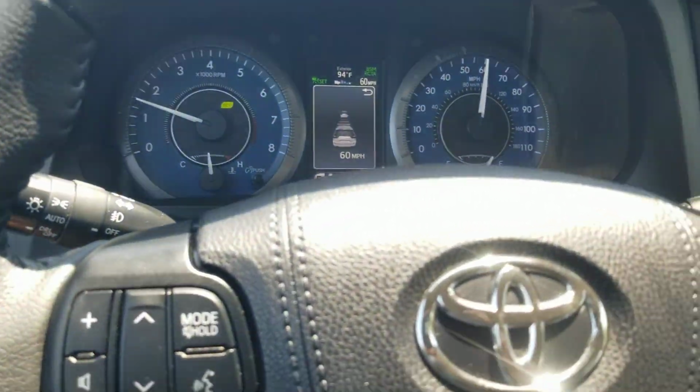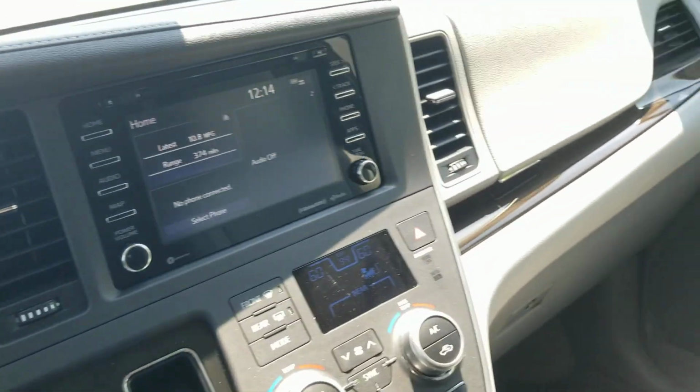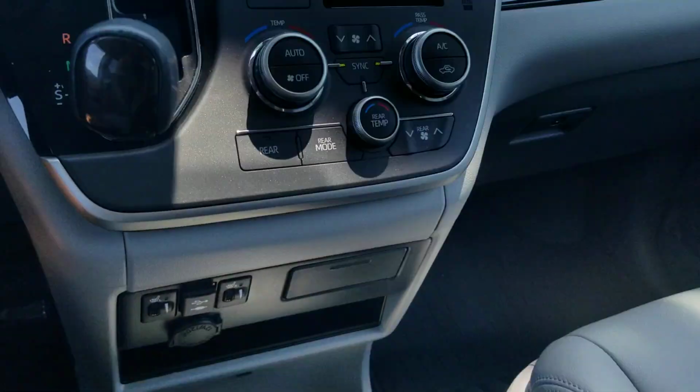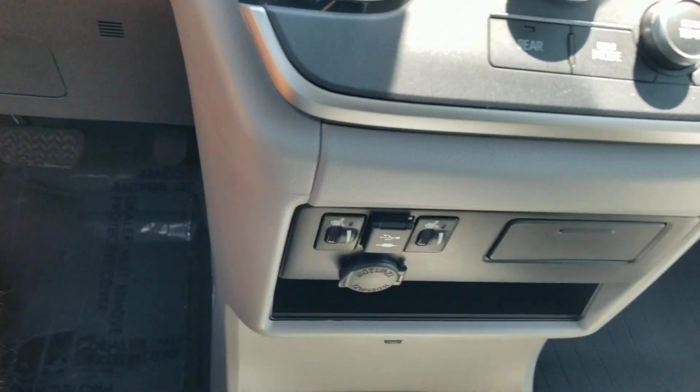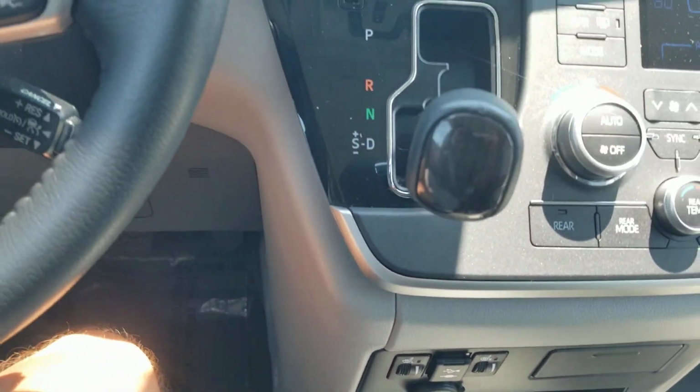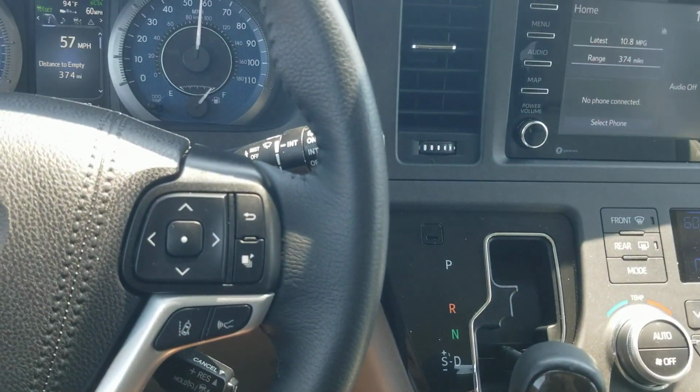Yes, we do have financing available. We can send an application to your phone or email address, and if computers aren't your thing, get in touch with us. We can take an application over the phone. Yes, we do take trade-ins, even from across the country, whether standard or a mobility vehicle. Get in touch with us. I can explain how that works.